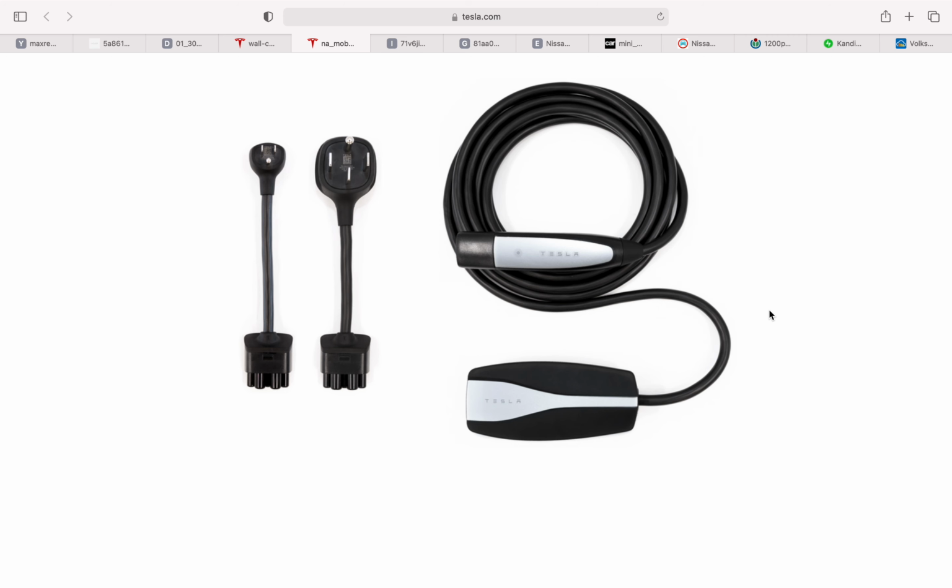However, again, if you have a dryer outlet, a 240, specifically what they call a NEMA, November Echo Mike Alpha, NEMA 14-50, then you can order from Tesla a $35 plug that you can just plug in to that mobile connector, and that's it. So if you have the setup already, you've got a free outlet, I would just pay the $35 and use the mobile connector. But again, that's just me.